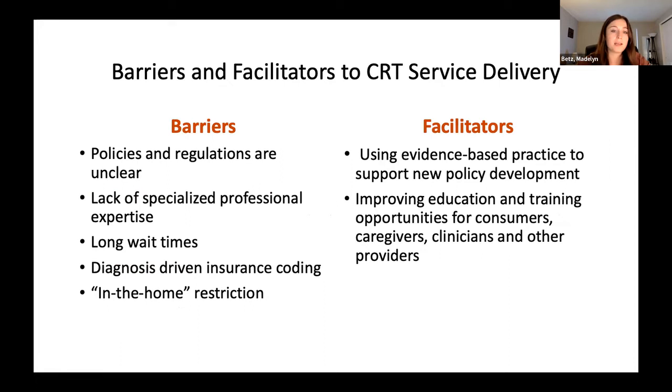Some of the really common barriers that we observed are that policies and regulations are unclear. There's a lot of ambiguity in how policies are interpreted and what features and functions are covered in different states, under different insurances, particularly here in the US. Another big thing we saw was the lack of specialized professional expertise. Clinicians in a variety of roles outside of the CRT world don't know what it takes, what the process is for getting their patient a wheeled mobility device. And it's definitely something we can work on in the future.